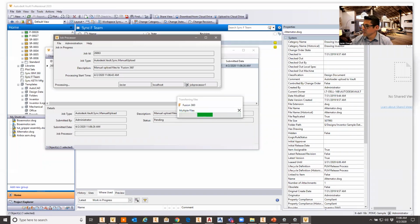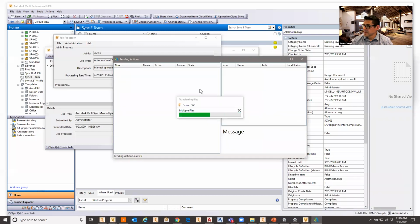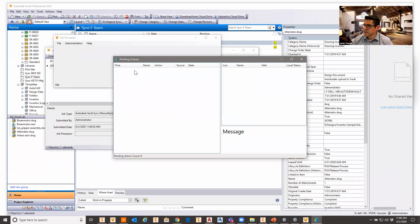And I'm sure I could probably look at my desktop connector and see that it's going to start loading this. So in a moment, I think you'll see that it's going to kick off the job and start uploading this to the cloud. It'll probably take a second, but I do have one that's already been loaded.